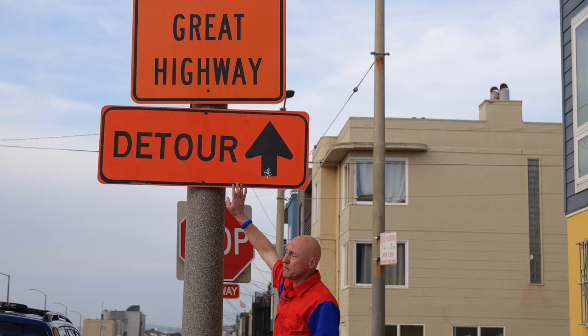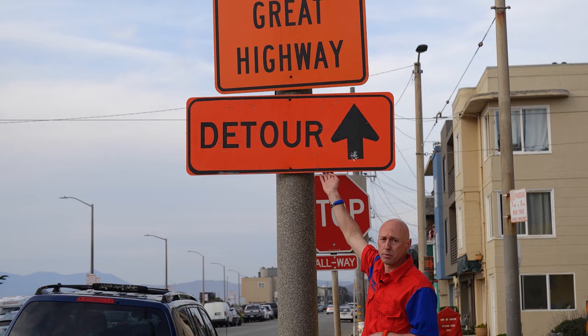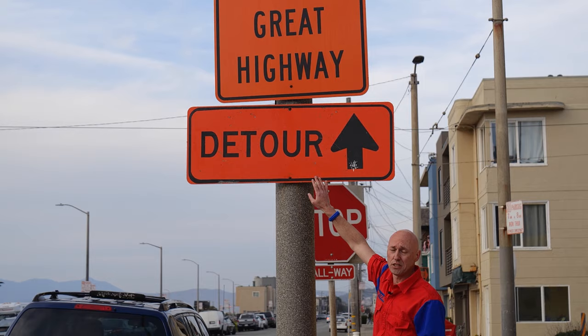But orange signs are only temporary, so be aware of that. If you come back the next day, this sign may be gone because it's not permanent. Orange is a temporary color, okay? And generally it means construction and detours.